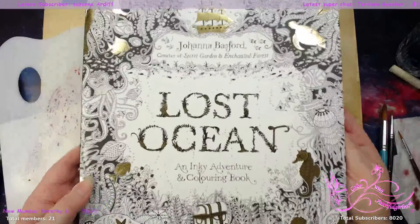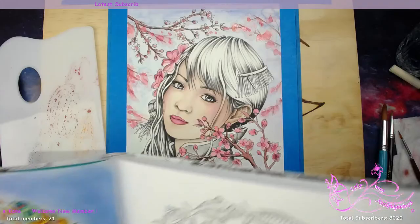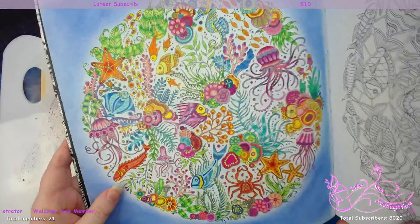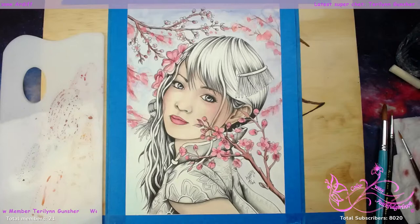And I've done one singular page in this book. I'm going to tell you, it probably drove me nuts. There you go, that's it. There's my picture. I couldn't even tell you what I coloured it with either. A mixture. So 2015 it was first published. How many years ago is that? Too long ago. 6 years ago.